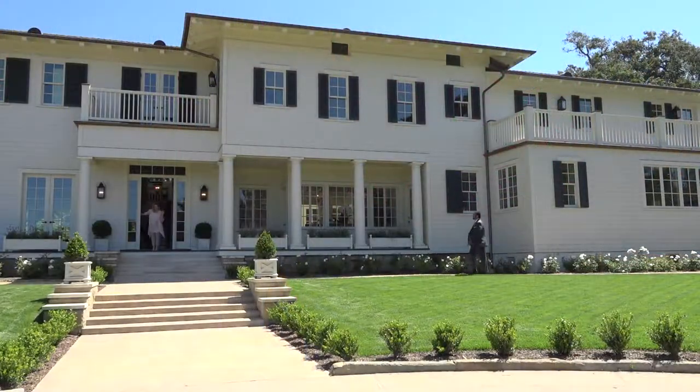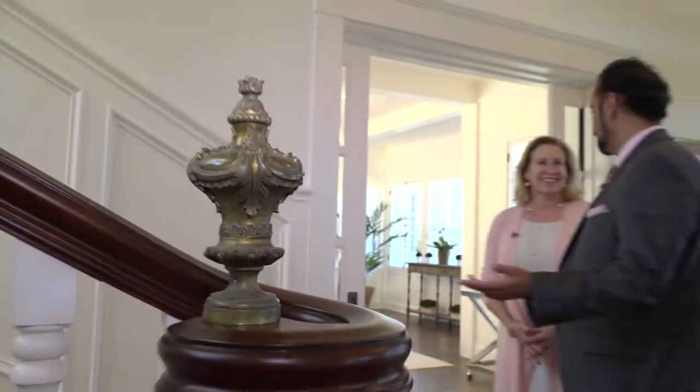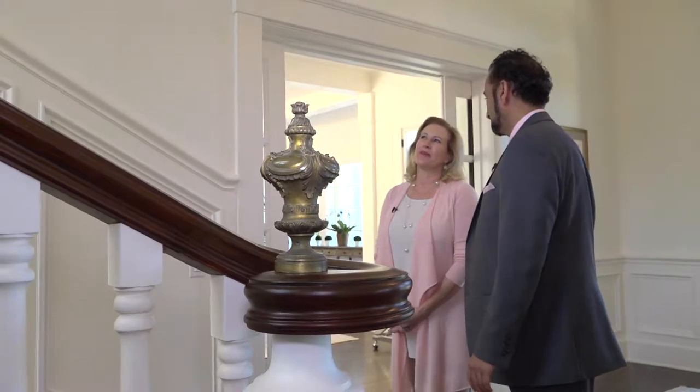Today we are in Montecito with my dear friend Leesa Wilson Goldmuntz in this beautiful, stunning Stanford White designed home. We have seen the first floor, now let's go see the upstairs. Leesa, I enjoyed the first floor, it was amazing. I'm really looking forward to seeing what you have done upstairs. It's so pretty and light.